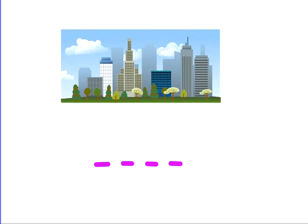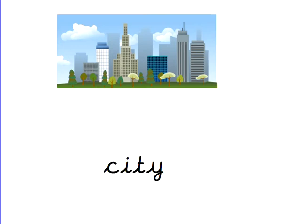Okay, so city, city. Now I heard the S before an I, so it's the letter C. City. Look at the end sound, that's only one letter. What letter do we put at the end of words when we hear the E sound? Think about what you learnt in year 1. Think about what we've gone over in class. Think you've got it? C-I-T-Y. Well done, guys.